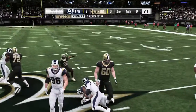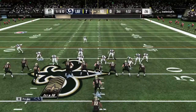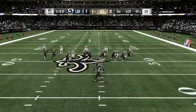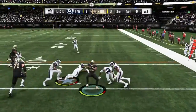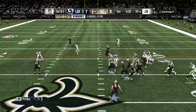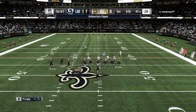And he'll get it into enemy territory just across midfield at the 49. 8 yards on the pickup there, and it moves the sticks. He's had a ton of success here so far, but you get the feeling that he might be on the verge of popping one. Yeah, even on that one, there was a little bit of a hole, but it closed there quickly at the end. 5 yards on the carry. Good pickup on first down.